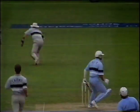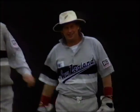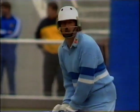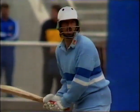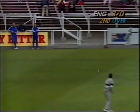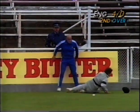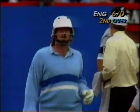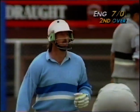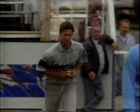That's out, all dropped. Heaven forbid. Well, Willie Watson back into the New Zealand side. And runs coming fairly quickly here, and Botham gets 4. The sparing dive down on the boundary, and Botham having a flick at it outside the off stump.